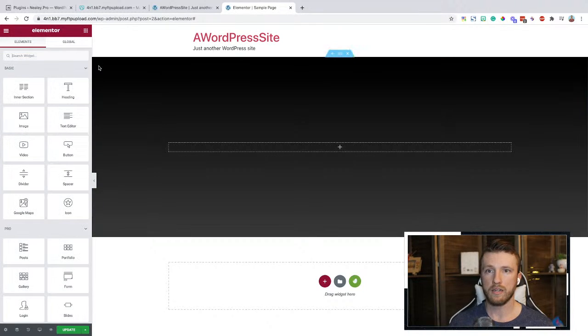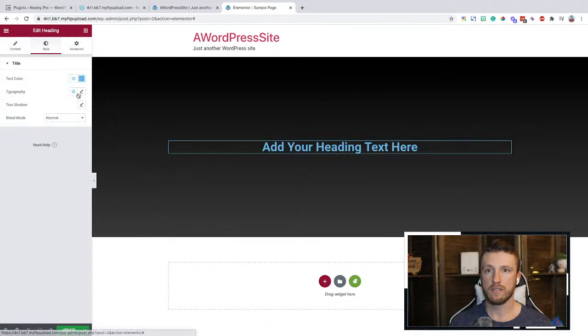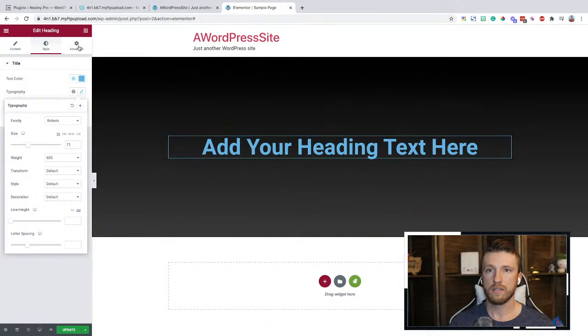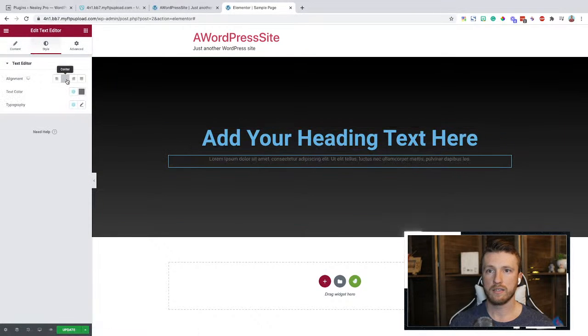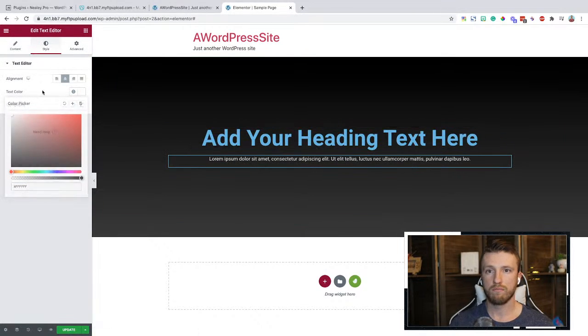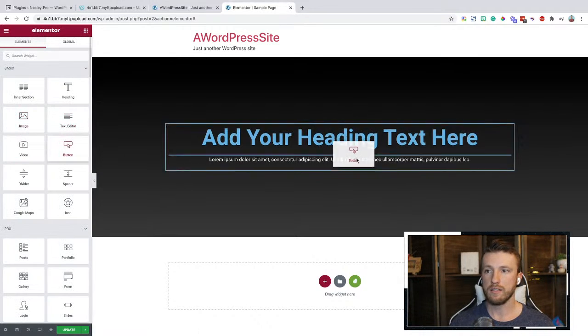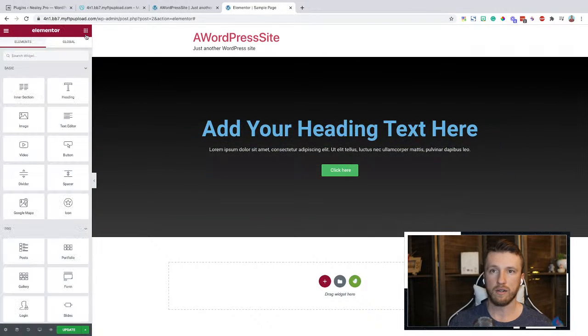Nice little subtle thing. On the left-hand side, we can always click that little Rubik's Cube menu to get back to the settings. I can add my title, center it, set the H value, change the font settings. Same thing with text. Change it centered, white font, add a button. All that good stuff, and all that could be edited accordingly.